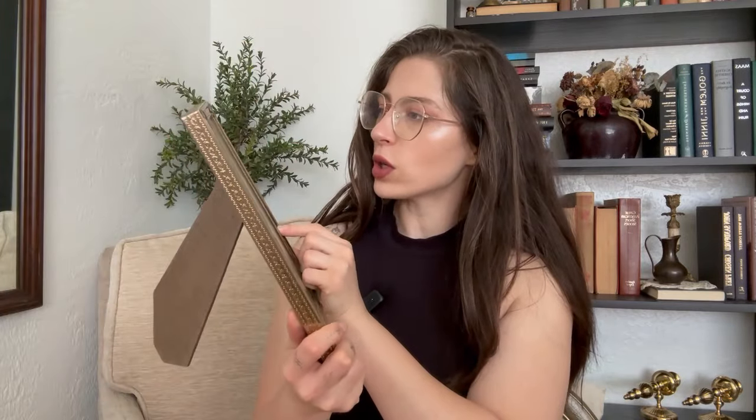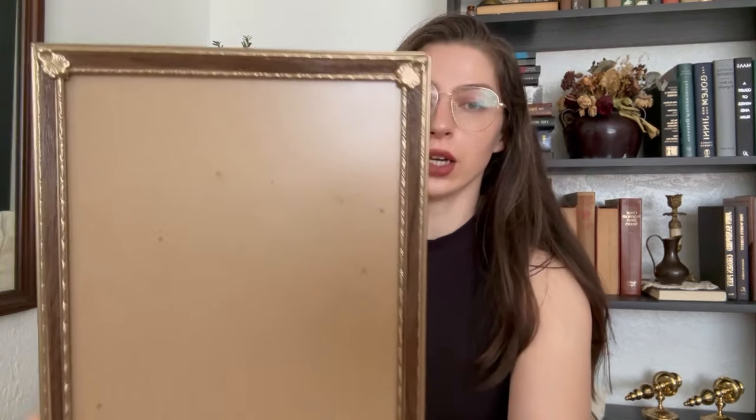I have another frame. Love this one. It's a mix of brass and I think some sort of wood look material. But it's just really, really pretty. Again, this was $1. And I love the little corner details. It's very intricate, very pretty. For $1, I was not going to leave it behind.